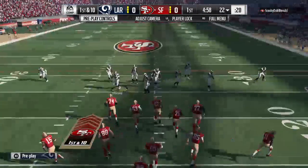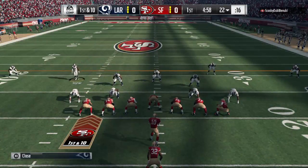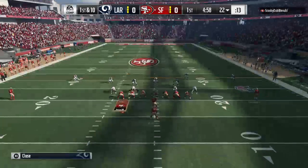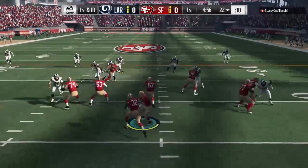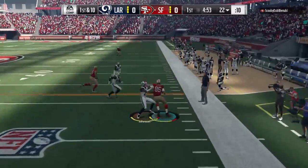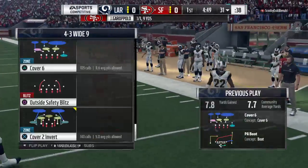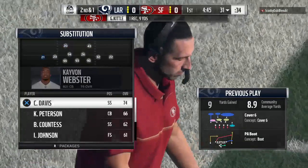So the D-line's going to spread out. Now a play fake here on first down. That's to the right side, complete to Kittle. And they'll take him down at the 31-yard line. Give him 9 there on the first down completion.